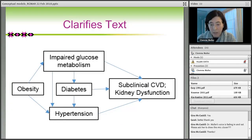Okay, so here's another example of a conceptual model that I created when I was working with an investigator. This was for an R21 secondary data analysis looking at obesity and diabetes and cardiovascular health in youth and young adults in a specific population.